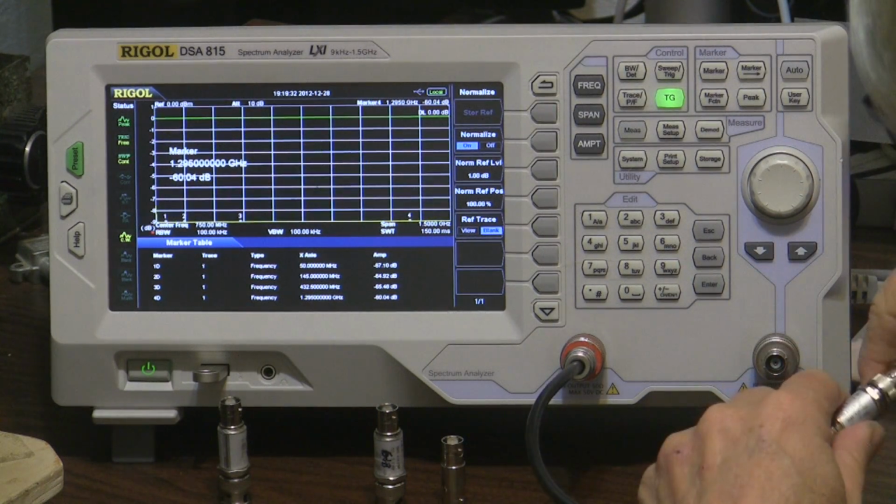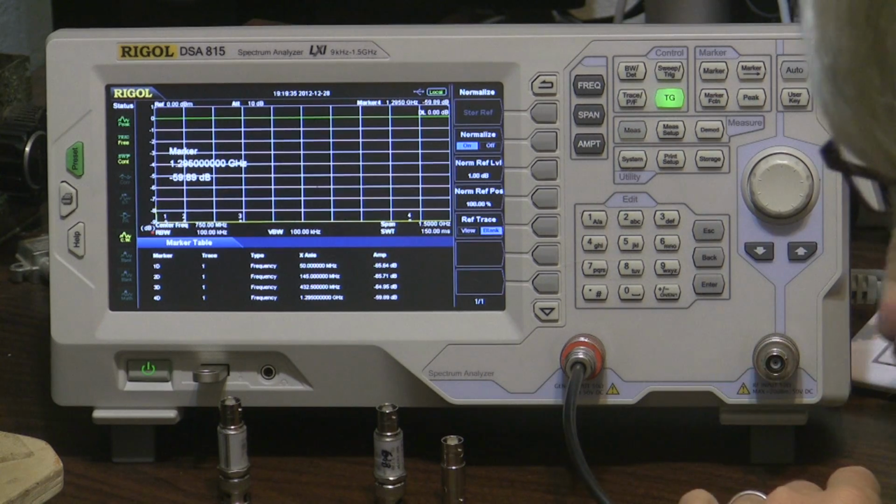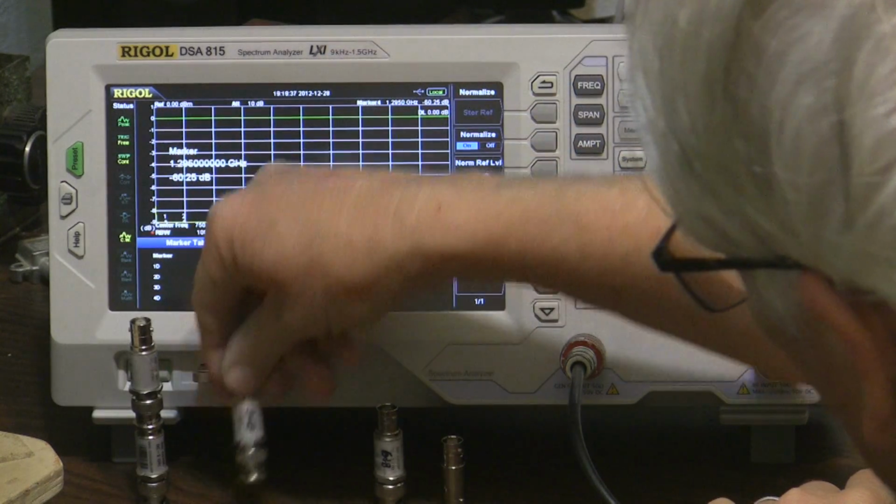Well, let's try 3 dB. We happen to have a 3 dB pad here just for grins. So here's a 3 dB.